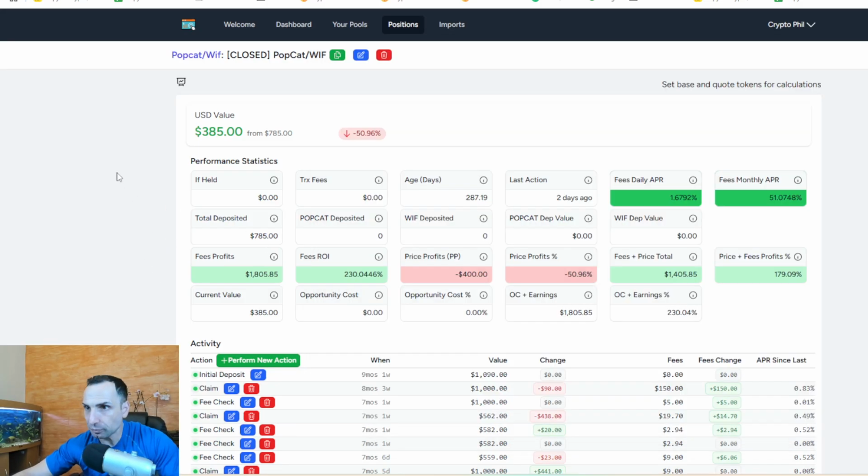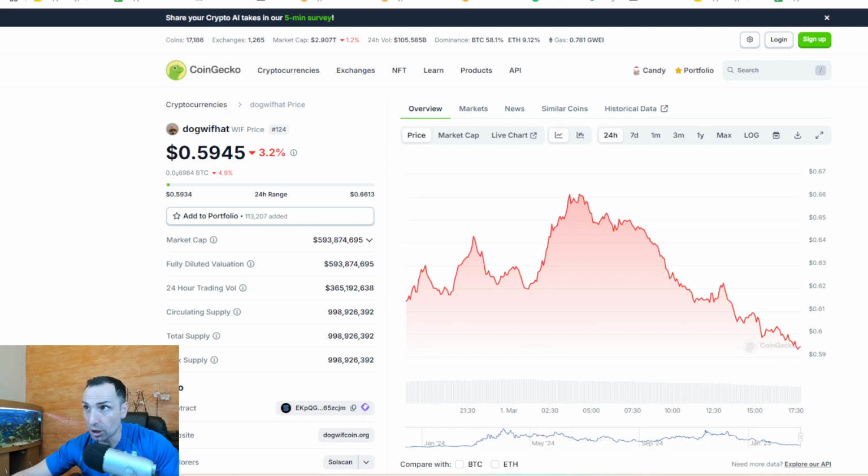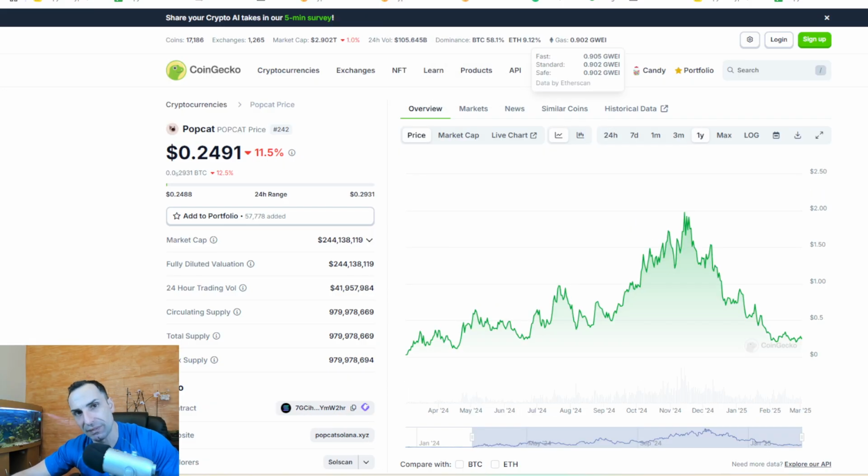Okay, so this is the pool. The pool is Popcat and Viv. Popcat right now is at a crash, pretty much all-time low. Dog with hat is also crashing a lot, like crazy, as is the rest of the market. But we're still making passive income. Of course, many times I've been out of range and needed to rebalance, probably 15-20 times in the last 300 days, and that is normal.